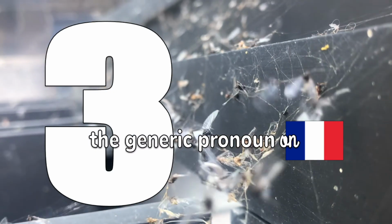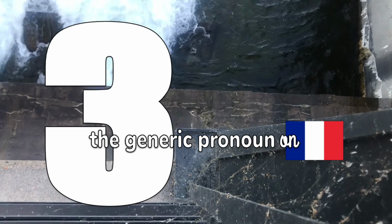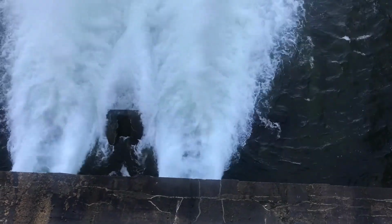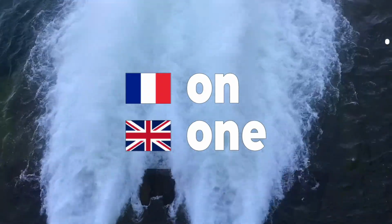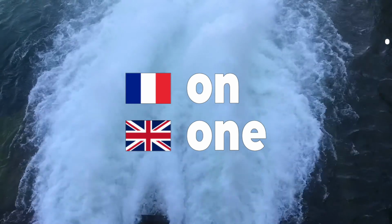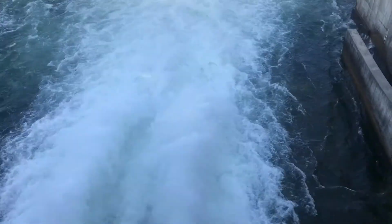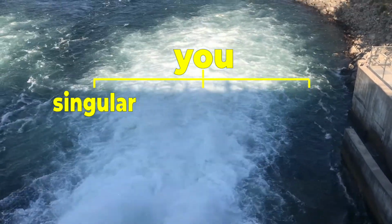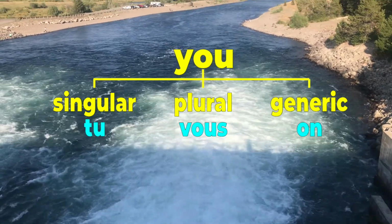Okay, we've reached the halfway mark with the number 3 way French is more efficient, the generic pronoun on. I went back and forth whether to include this on the list because English actually does have a direct translation of on in the pronoun one, but it's rarely used. Yet the French pronoun on is used frequently. The English pronoun you can mean 3 different things. You singular, tu, you plural, vous, you generic, on.